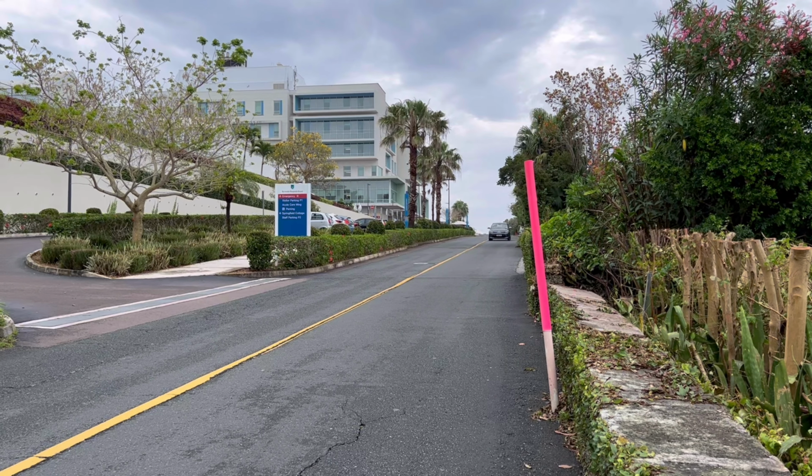Finally, we are talking about the beaches. Bermuda has some of the most beautiful beaches in the world. Look at these waters and the different shades of blue.